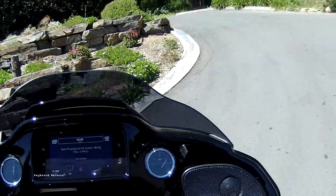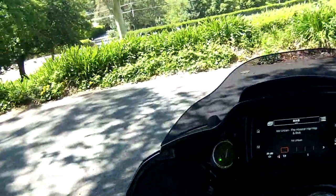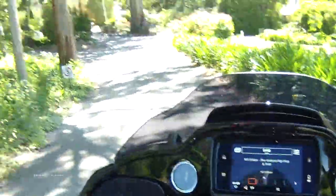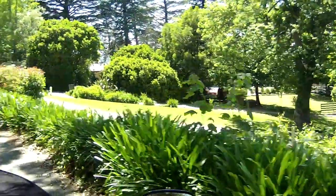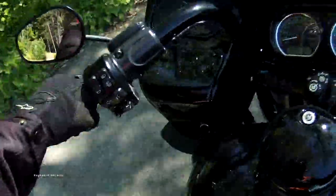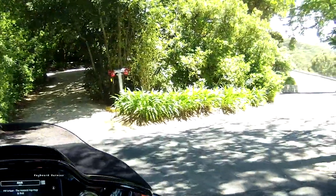See if we can enter through the other side. It's like a little country lane, like we're on an episode of Antiques Roadshow. That's the thing, this bike is so quiet, they're not even gonna know I'm coming down here. I probably shouldn't be here, but we're gonna have a look anyway. I haven't had a look around here before. Groundskeeper man, we won't go his direction.